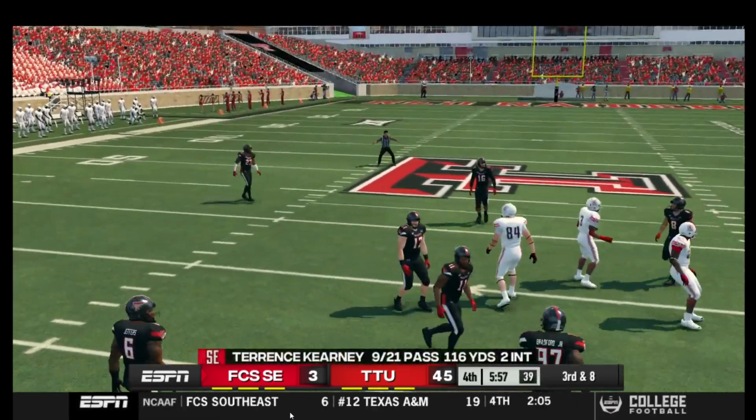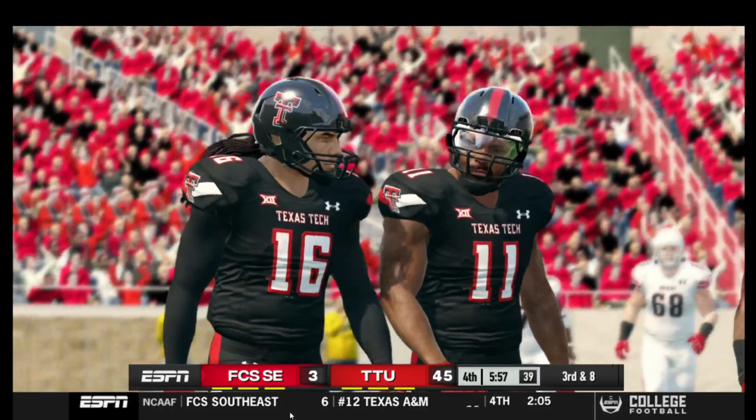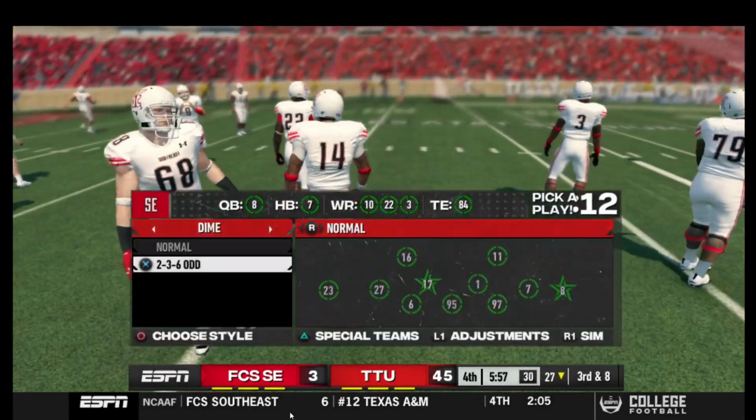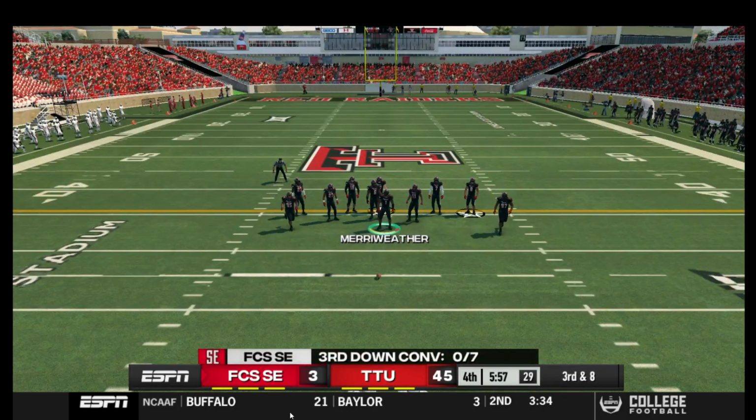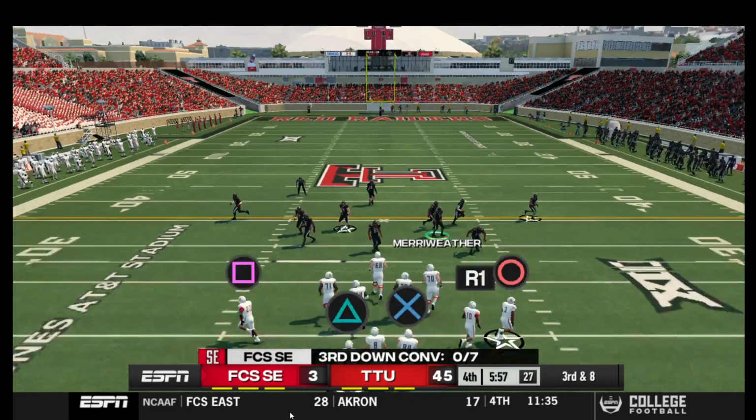Throws it out, and it falls incomplete. And that one probably should have been picked off. Yeah, are you kidding me? There's a blanket around that receiver. Somebody else had to be open. Here's 3rd and 8. Ball on the 27.